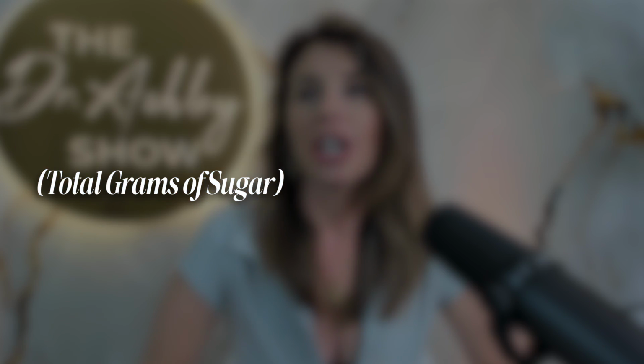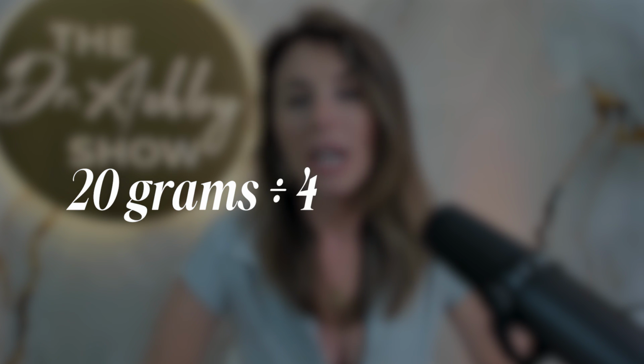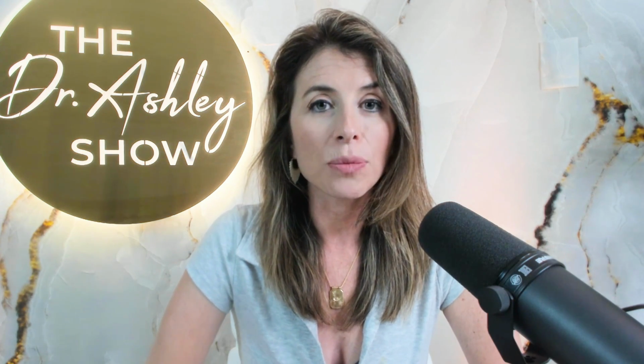Now, you guys, I am a visual learner, so I always like to share this tip with you, which has helped me. You can take total grams of sugar and divide it by 4, and it will tell you how many teaspoons of sugar are in that item. Let's say an item has 20 grams of sugar. Take 20, divide by 4, that's 5 teaspoons of sugar. So I want you to think about that when you go to the grocery store and look at the food labels: take total sugar, divide it by 4, so you can visualize how many teaspoons of sugar you're consuming. Now, a Snickers bar has about 25 grams of sugar in it. A Kit Kat has 20 grams of sugar. A Hershey's bar has 25 grams of sugar. So you might be taking in this yogurt in the morning thinking that it's very healthy and it has just as much sugar as a Snickers bar.